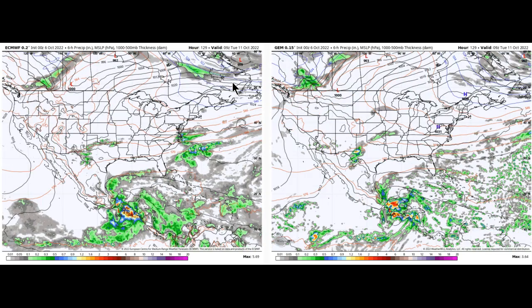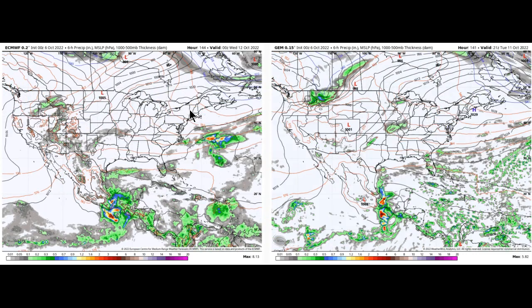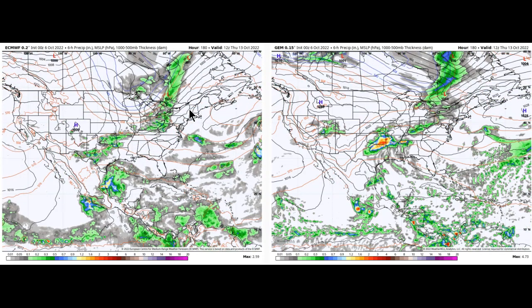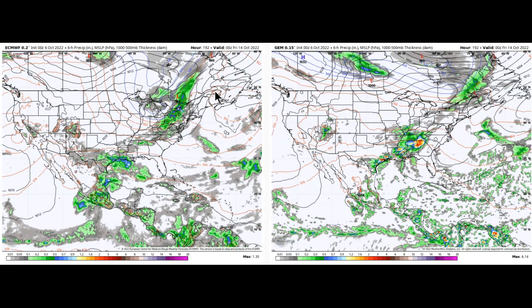High pressure on Tuesday should afford a beautiful day, and this area of higher pressure will kind of hold out, kind of like the last one. We're looking at a string of days going into Thursday. But by Thursday evening, we've got some weather coming in.